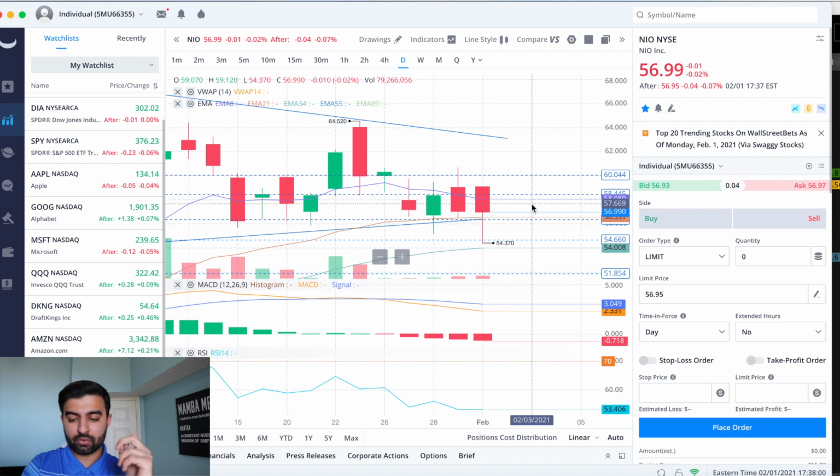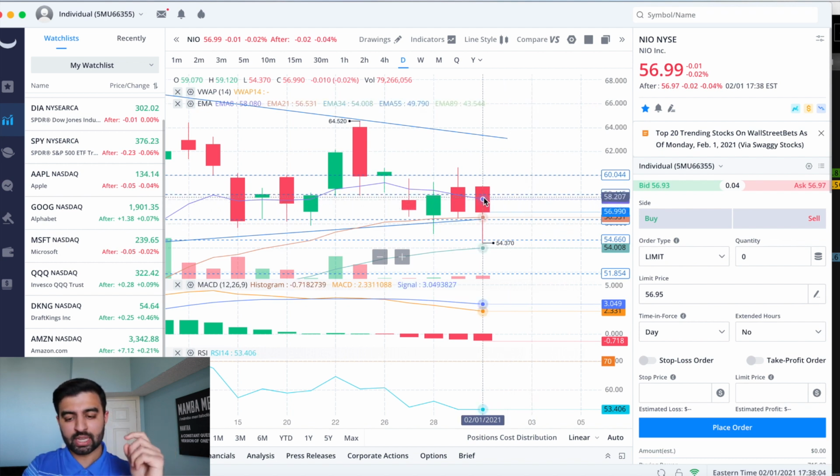On the upside, if we start to push up again, what I want is a capture of the 8 EMA, which is at $58.08.